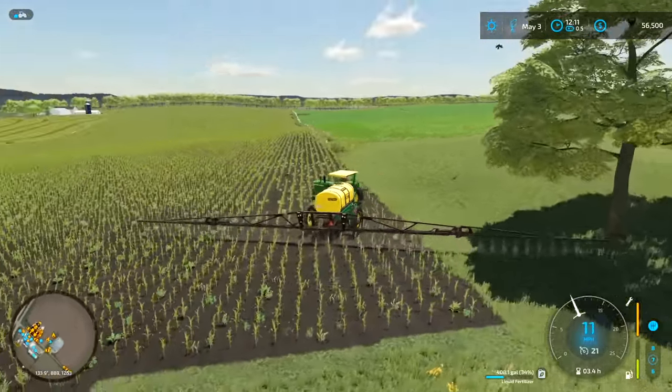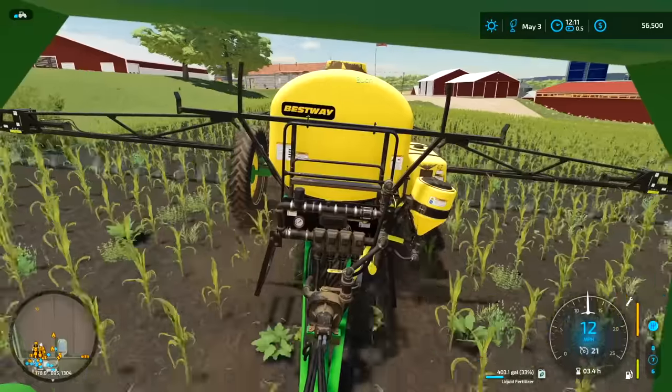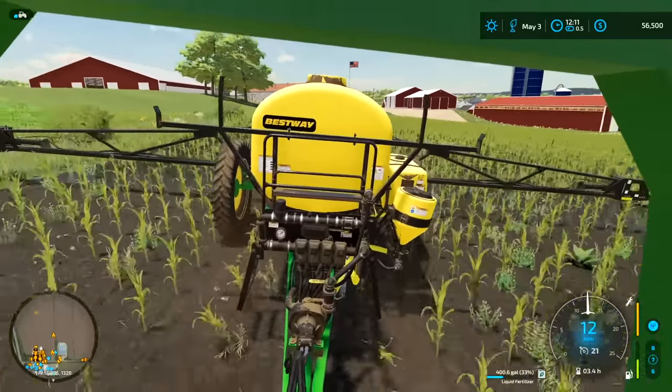Right. Said the same thing about the combine. He's like, well, I think that'd be a good idea. No, it wasn't. Okay, Buck. Go spray some herbicide, man. You know, I'm the only one that has a sprayer. Yeah, that's why we need a second.